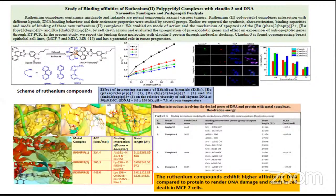...complex to this ruthenium complex compound, and studied their binding capacity to the DNA of cancer cells. We have done several absorption and emission spectra to understand their binding affinities, and we have reported that they do bind very well to the DNA of the cancer cells. This graph I'm representing is the viscosity graph, which shows the binding of different concentrations of these compounds to calf thymus DNA, and their binding affinity.